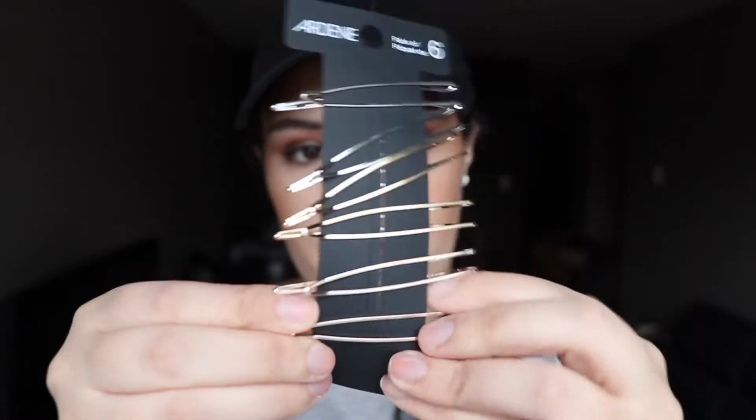And then I got these guys, which I thought were kind of cute. So this is one, two prongs is one. And I thought that they were cute, a little bit more simple. And that's literally all I got there.